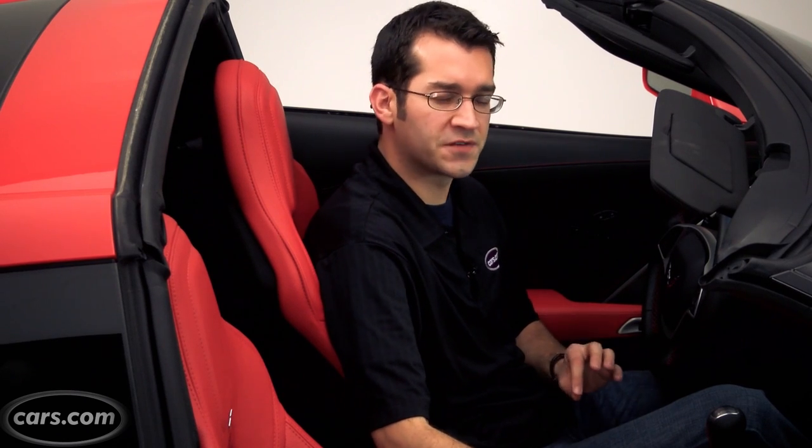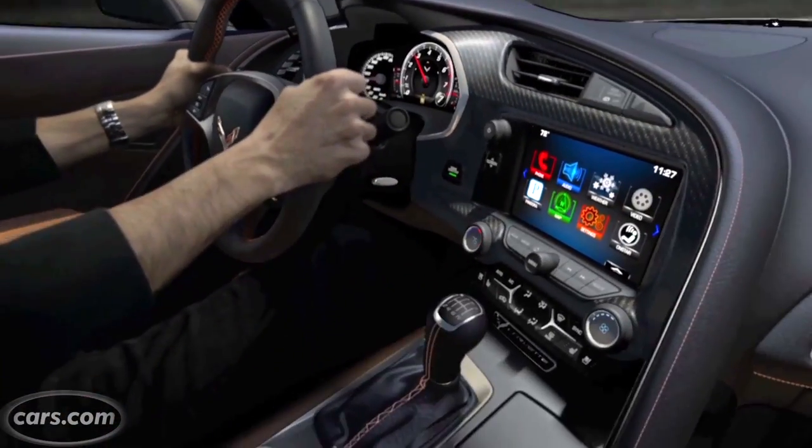The base package is impressive enough, but if you want to add a little customization and some more luxurious features, be prepared to open up your wallet. Many of the options aren't a la carte. If you want heads-up display, guess what? You're shelling out $4,000 for the 2LT package or $8,000 for the 3LT package.